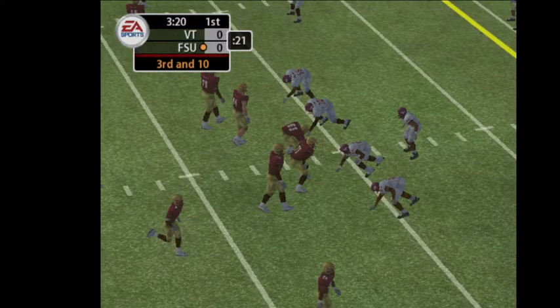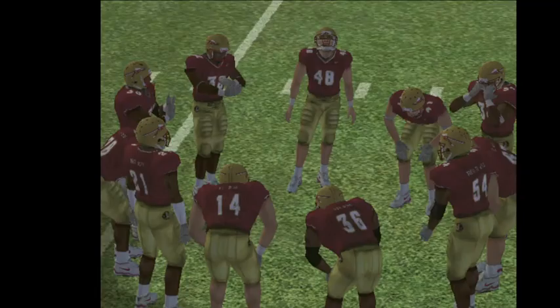Virginia Tech has all their DBs in for this five-wide set. Back to pass. Pocket holds under heavy pressure. And they get the sack. They got heavy pressure on him that time. Boy, you better believe it. The penetration got there and boom, he went down. Yeah, that pocket just collapsed right on top of the quarterback.